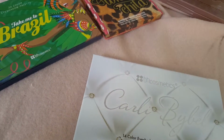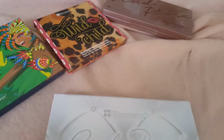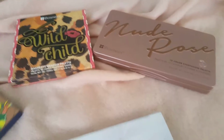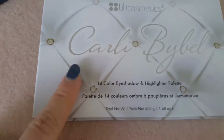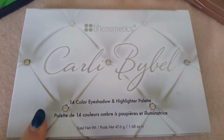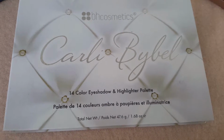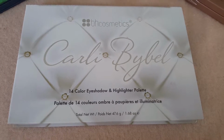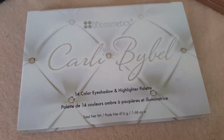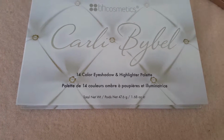Now these next few are from BH Cosmetics. What I like about these is that they're fairly decent quality palettes, and they're inexpensive. Some of you may recognize the Carli Bybel palette. It was recently released for a limited time at Ulta. There weren't a whole lot of palettes available, so it was first come, first served, and they sold really fast.